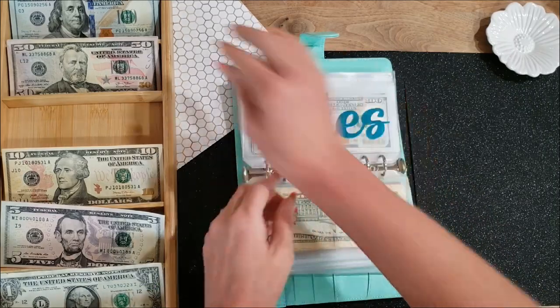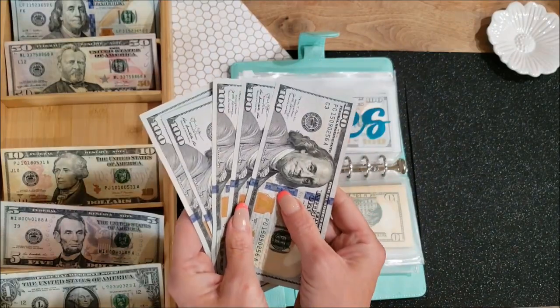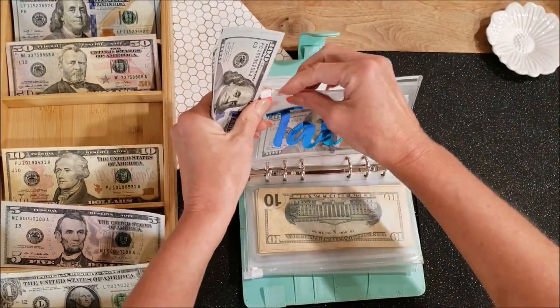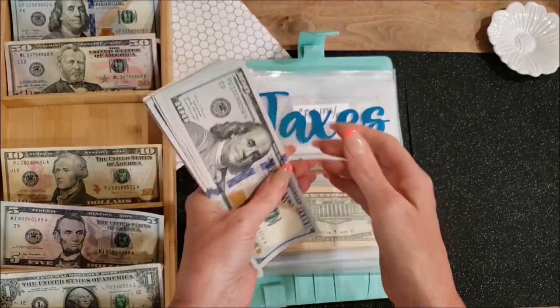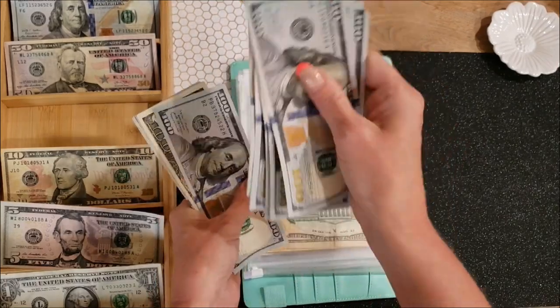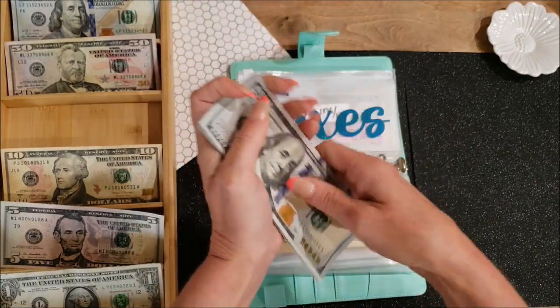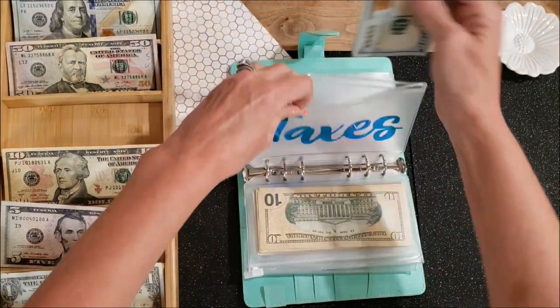Taxes gets the biggest chunk. I gotta do it. I have no choice. Let's see what they're up to. 1,000, 1,500. One more payment and I will send it in.